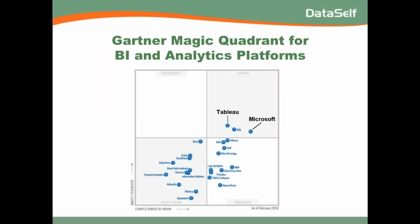If you look at our current solution, I'm showing right now Gartner. Gartner is one of the most reputable companies doing technology assessment for Fortune 2000. And every February, they tell how the Fortune 2000 BI vendors are doing on this Magic Quadrant for BI analytics platforms. To make a long story short, Tableau and Microsoft have been leaders, meaning the best, according to Gartner, for several years in a row. They're not perfect. They're not a magic wand, but boy, it's a great BI platform. What about these guys? What about DataSelf?